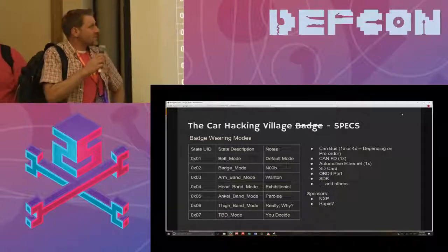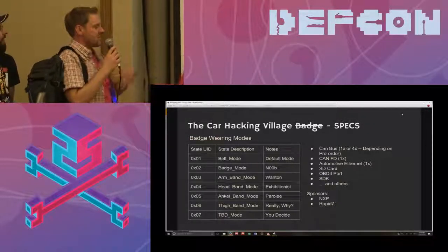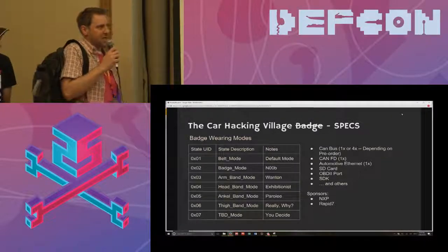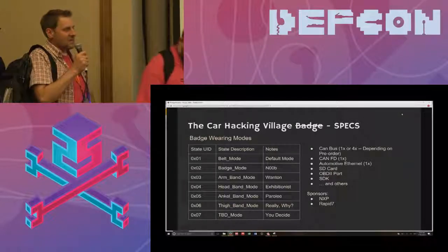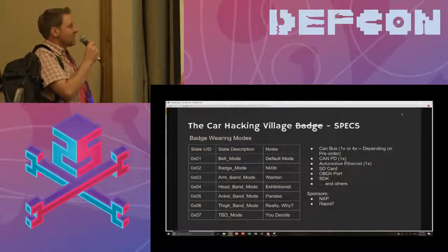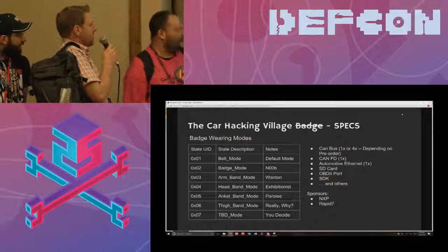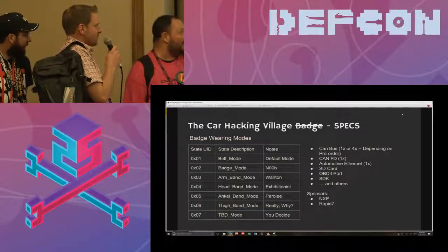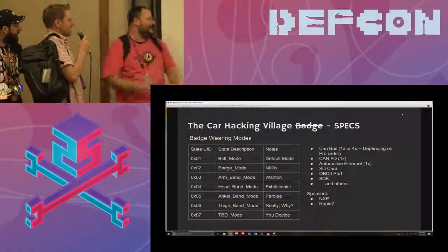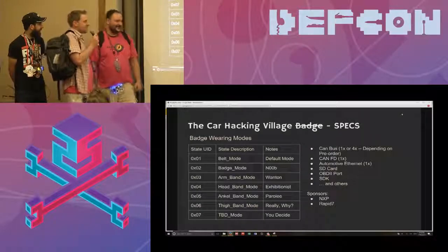Okay, all right, ready? So basically, we wanted to come up with something a little bit more unique than just a standard badge. So Robert and I came up with this idea of a belt buckle because we have a lot of truck stuff going on in the village. Robert came up with this badge wearing modes state chart. So you have the various modes that you can wear this thing in. Belt mode, badge mode, right? You can wear it on your armband? Yep, headband, ankle band, thigh band, and then you decide, right?